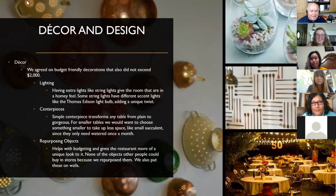So I love that. Then I already talked about repurposing objects, but I feel like all of these things add to a unique, more modern, cozy place. And you can see another repurposing in the middle on the right, and it's these repurposed old spoons. So I really like that idea.